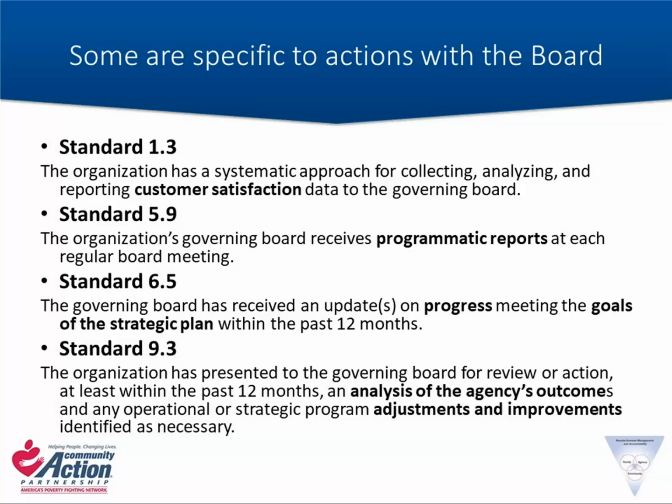And then 6.5 and 9.3 are where we're zeroing in today. In 6.5, the governing board should be receiving updates on the progress of meeting the goals that are within the strategic plan, at least annually. And then 9.3 takes it a step further: the organization should be presenting to the governing board for review or action, at least annually, the analysis of the agency's outcomes, and then any operational or strategic plan adjustments that are identified as a result of that review and presentation to the board.